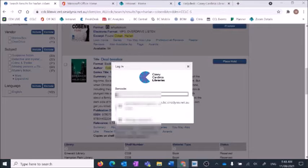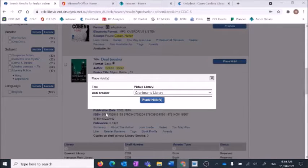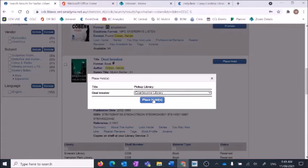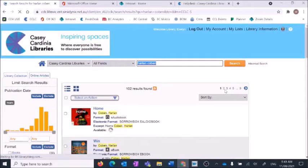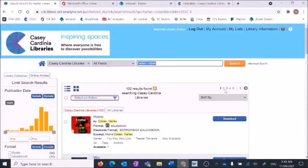What this does is it puts my name in the queue to receive that book. I log in with my library card number and my password, confirm which library I want to pick it up from, and then click place hold. So what that does is it adds me to the list of people who are interested in getting that book, and then once the book arrives at my library for me to pick up, I will then be notified.